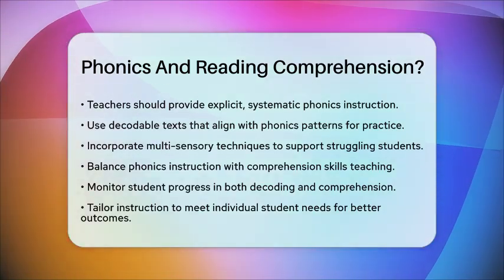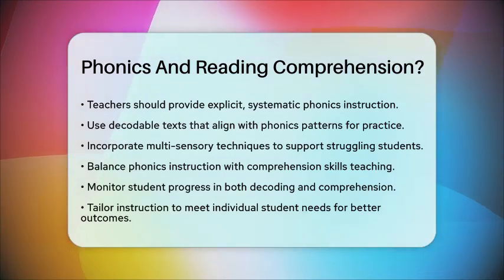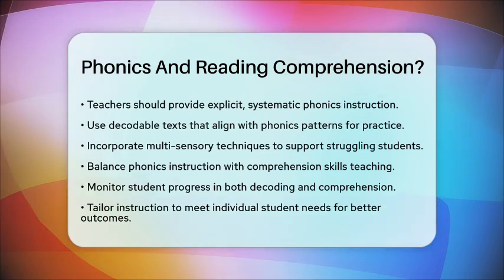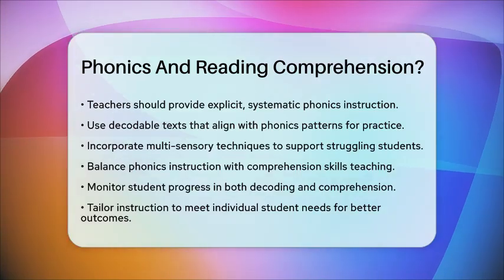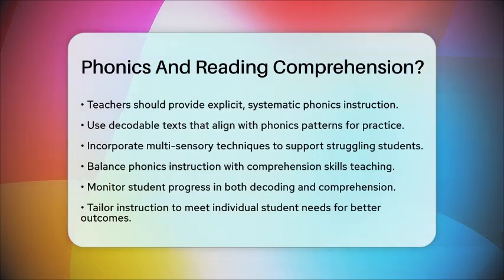In summary, phonics instruction equips students with the skills to read words accurately and fluently, which is necessary for reading comprehension. However, comprehension also requires additional instruction in language and thinking skills. By integrating both phonics and comprehension strategies, teachers can support all learners in becoming proficient readers.